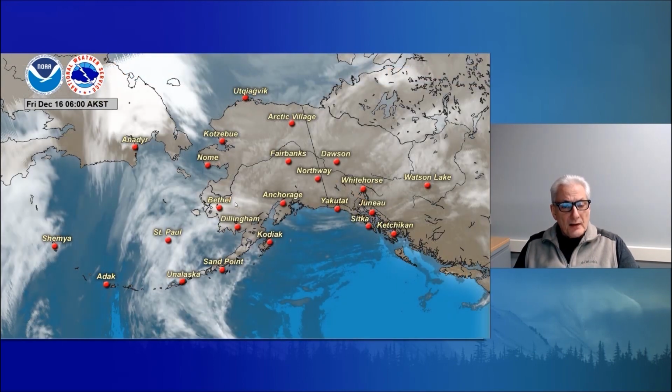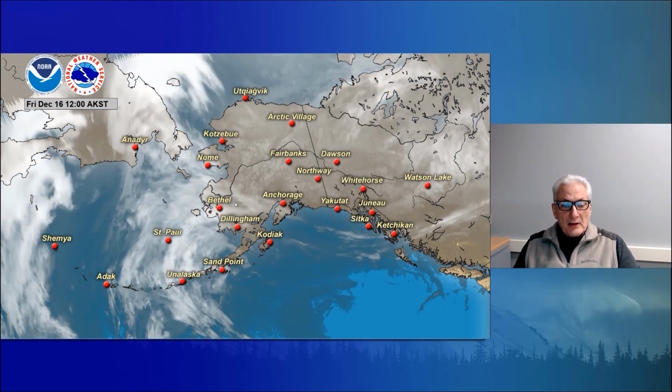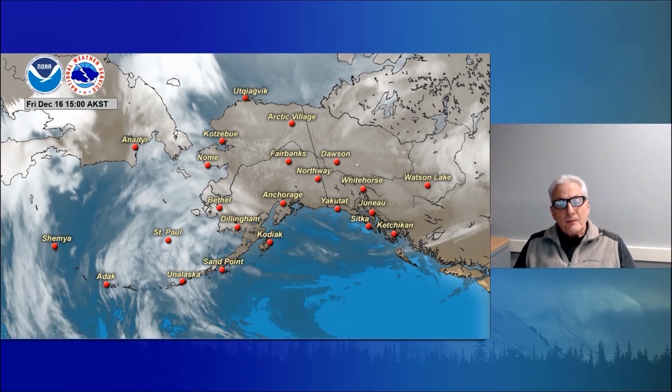So moving on, satellite imagery showing really cleared out over interior Alaska, and the white shaded area there, this is an infrared shot, and that's just showing the cold ground, temperatures well below zero, Copper River Basin, areas northwest and north of the Alaska Range, all the way up to the North Slope areas.